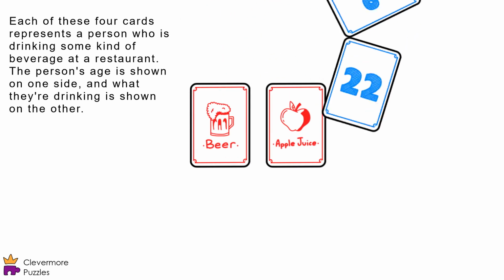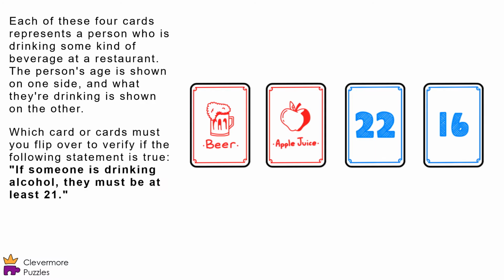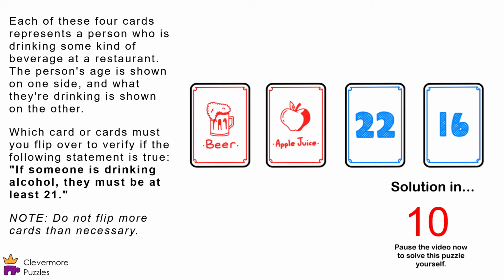Each of these 4 cards represents a person who is drinking some kind of beverage at a restaurant. The person's age is shown on one side, and what they're drinking is shown on the other. Which card or cards must you flip over to verify if the following statement is true? If someone is drinking alcohol, they must be at least 21. Again, don't flip more cards than needed. Pause it here, write down your answer, and continue when ready.